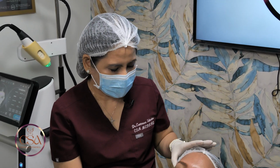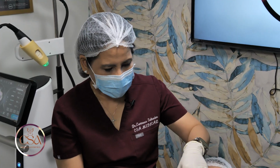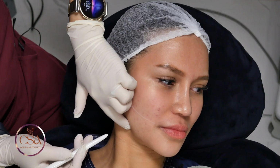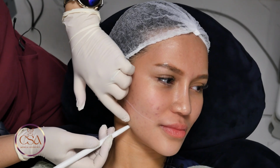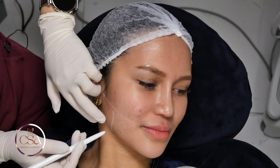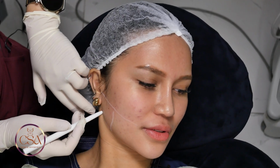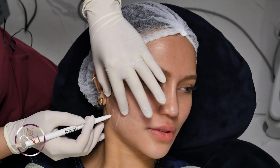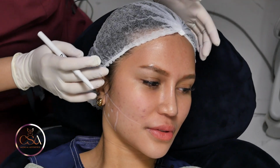So for the right side here, we want to make our marking, corner of the mouth to our tragus, and then anterior border, the antegonial notch, bite please. And you can feel the masseter, anterior border, and this one inferior and a posterior one. And we'll be making 3 injection points. And same thing on the other side.